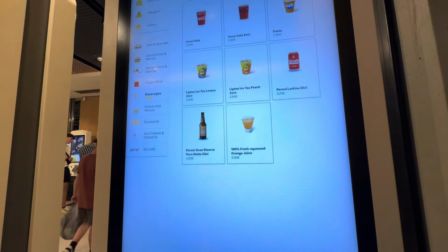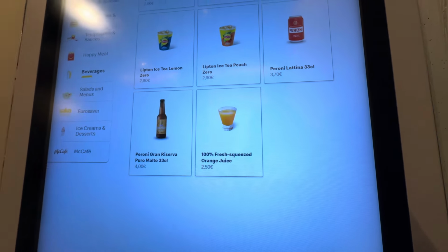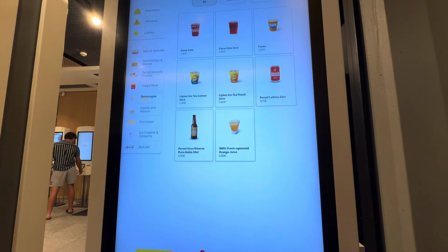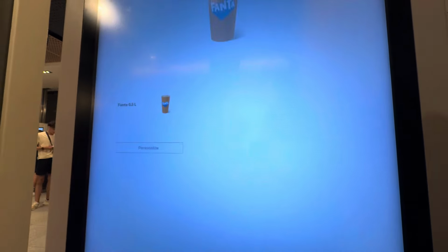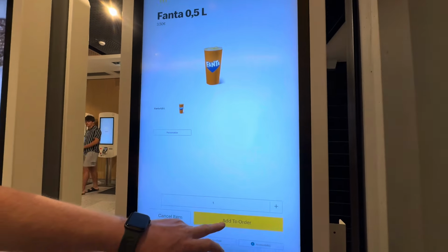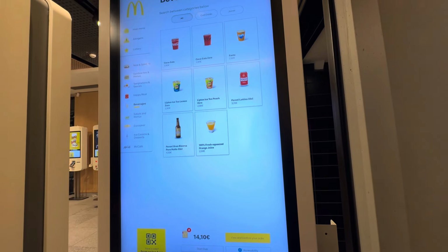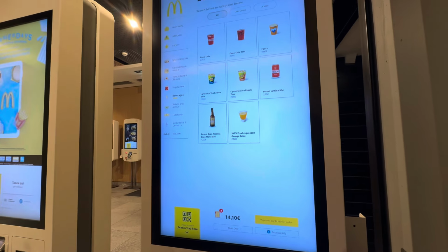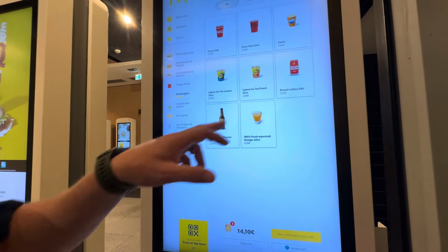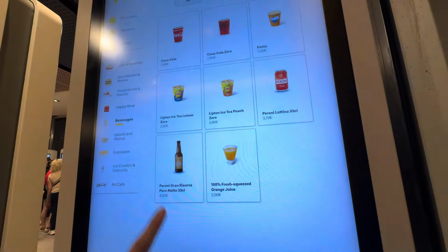Ooh, what's with the zeros? I don't want the zeros. Is this all? Gross. I'm gonna do a Fanta. Okay. And a large. Get the goods. Do they have bottled water, do they? Is that a beer? Like a real beer or an alcohol free beer? That's awesome. Well, it looks like they sell beer. I just want to see what else they have.